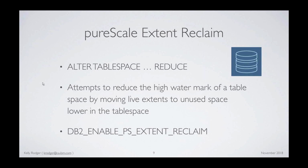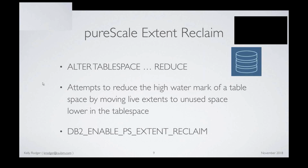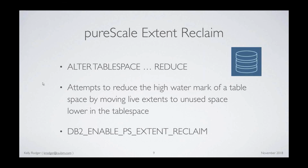Love it. So pureScale extent reclaim. Extent reclaim, of course, has been available for quite a while, but never available in pureScale environments. So now the ALTER TABLESPACE REDUCE command, trying to move used extents down into unused space lower in the table space, and lower the high watermark of the table space, is optionally available again through a switch to toggle it on. And hopefully very valuable to pureScale customers. So we're really happy to see that get out and live into the field.